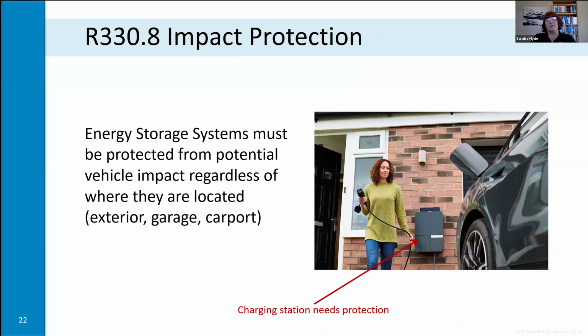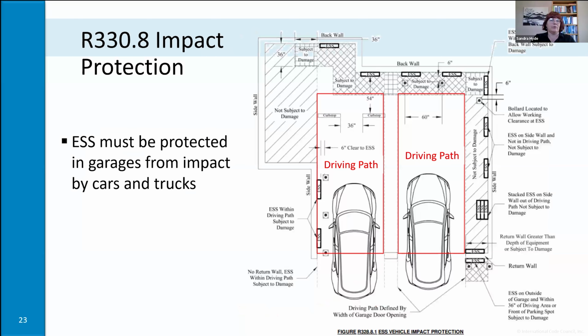The other concern was where you have a garage, that cars not drive in and run into the batteries and start a fire that way. So we have some new requirements that say you're going to protect those batteries from any car potentially running into them. And this actually extends to charging stations too. So if you place a charging station on the exterior of the building, as you see here, then that charging station will have a bollard, as we'll see shortly, in front of it, or curb stop. And then as we look at the interior of the garage, you will see the same thing. There's an option of putting in curb stops.